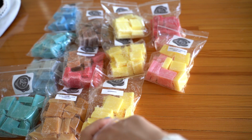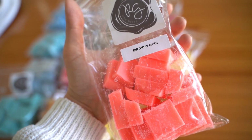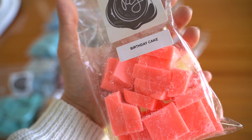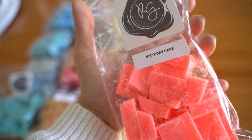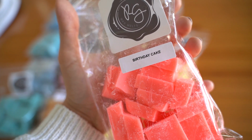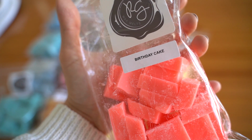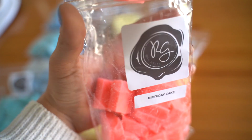So let me pull out one chunk because sometimes it's hard to tell in the bag. This definitely does smell like a birthday cake, but specifically to me, it smells like yellow birthday cake, definitely not chocolate. It's like a yellow cake with funfetti frosting or a white frosting, definitely not a buttercream frosting, maybe a little bit, but it smells more like the frosting you get on the cupcakes at grocery stores. You guys know what I'm talking about? That's what it's reminding me of.